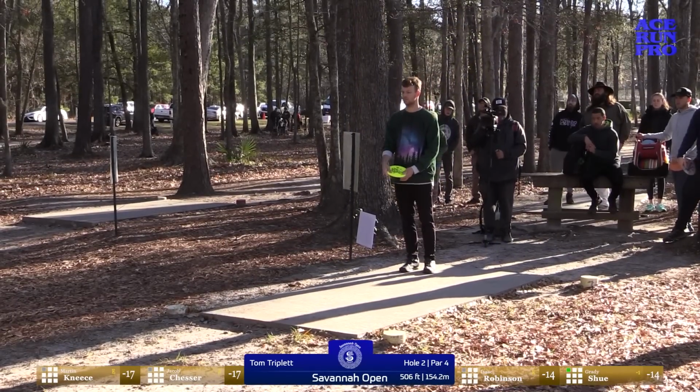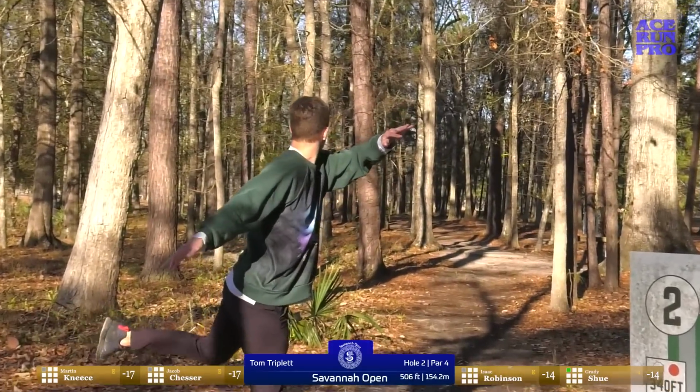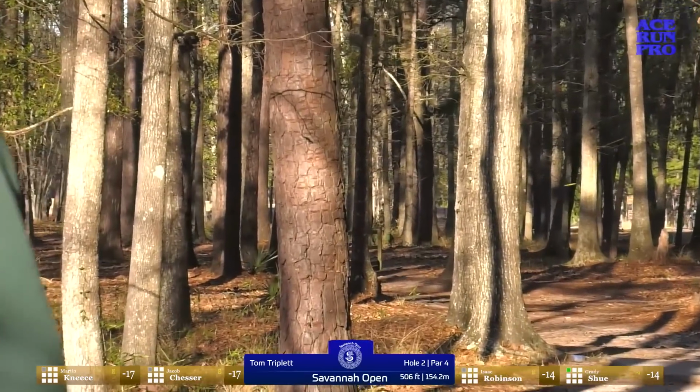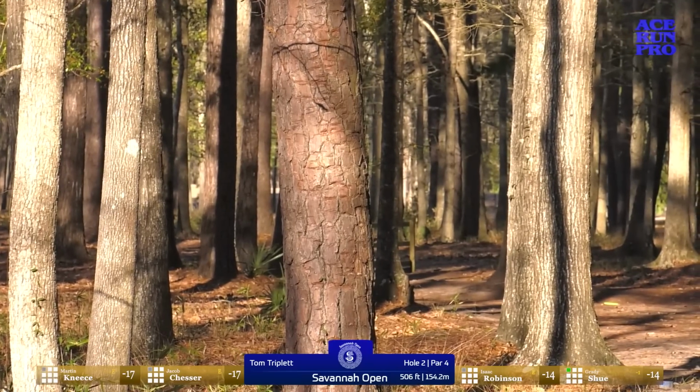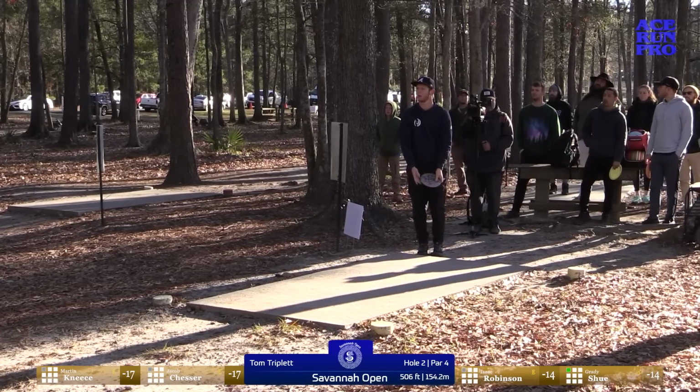Yeah, this hole also averaged over par by about a quarter of a stroke. It kind of makes the traditional hyzer a little easier, but it's obviously still, you know, further back. So like you said, a 4 is good.